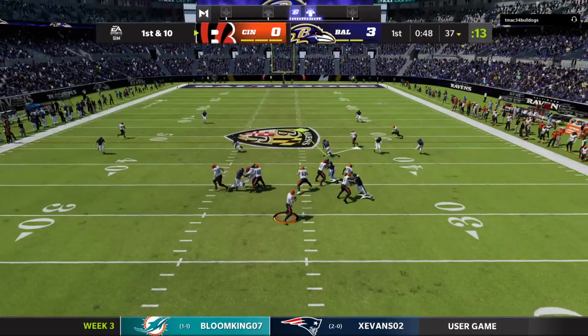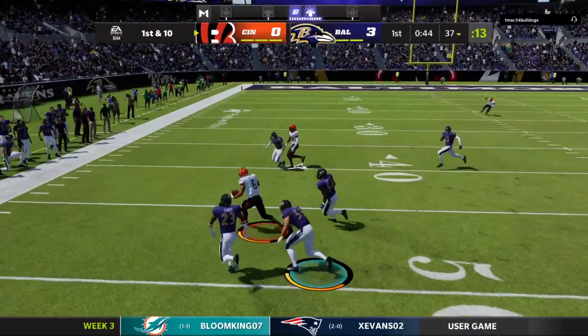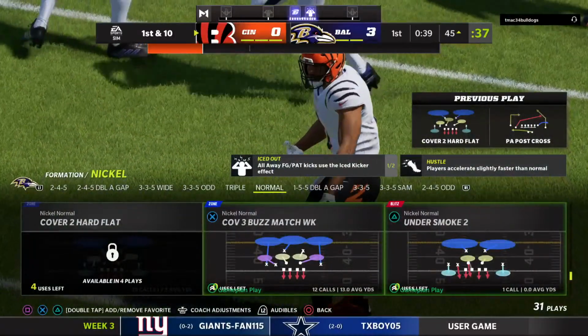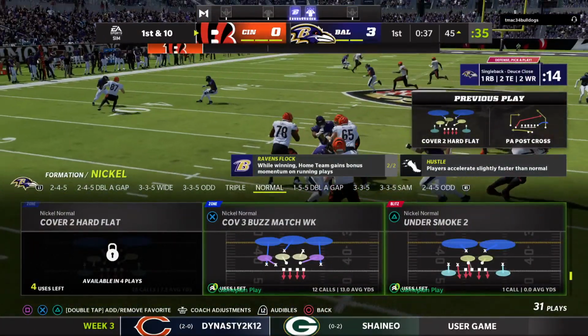Off the play fake, Eaton. And this is caught by Williams. And he'll be taken down across the 50 at the 45 in enemy territory. Well, that certainly has to feel good.